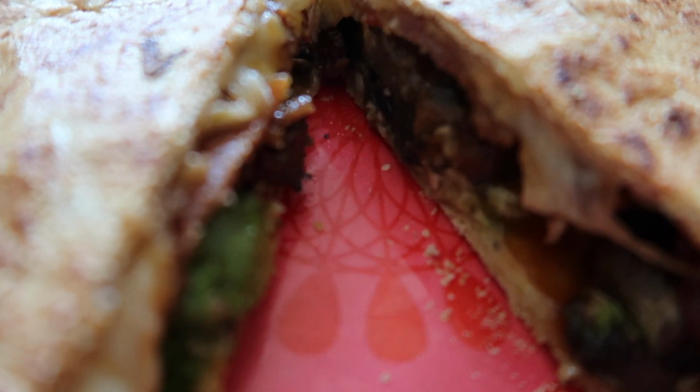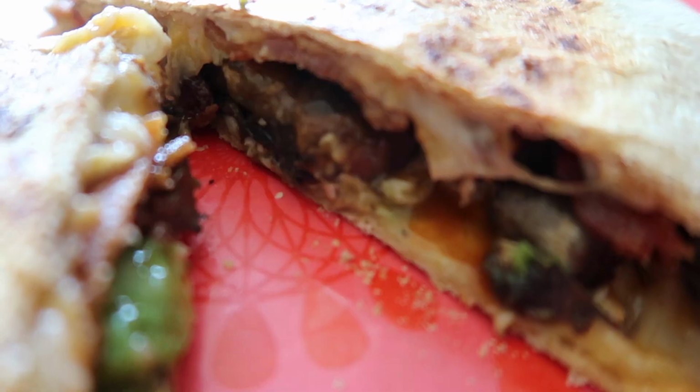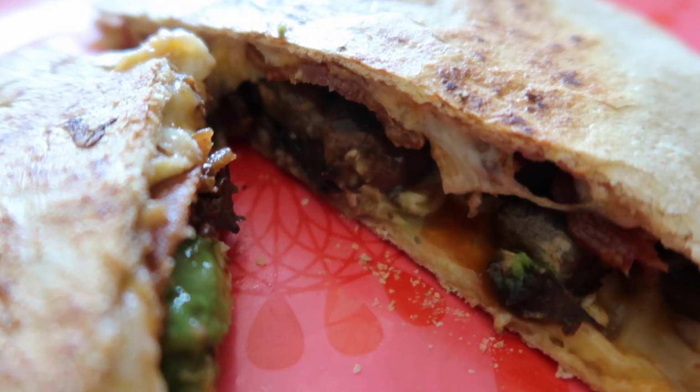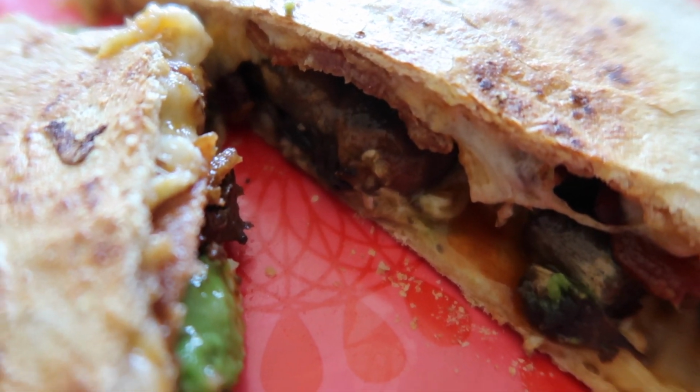Okay guys, so for lunch, I just have a kind of healthy quesadilla, I guess. Mushrooms, avocado, cheese, Tabasco, and then salsa verde. It was my first time making it, but it's actually really good.